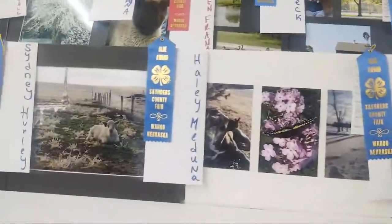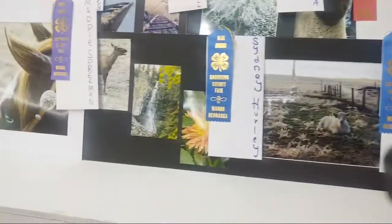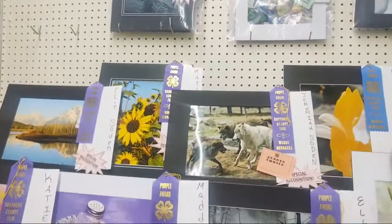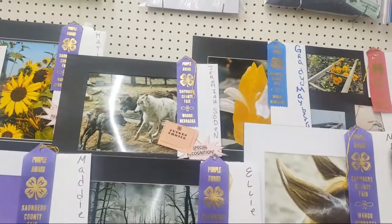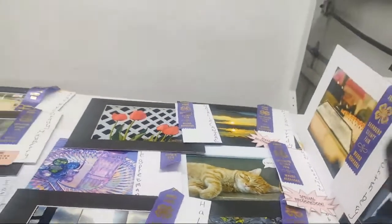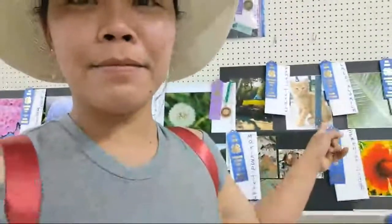Another cool pictures here. Oh, mama, look. Yeah, that's nice. Cute kitty. Yeah, another kitty. This is a cat. So I think we're going to food area. Food area. Okay.